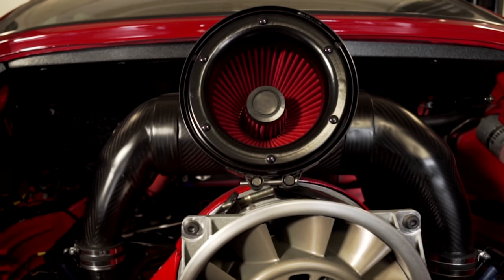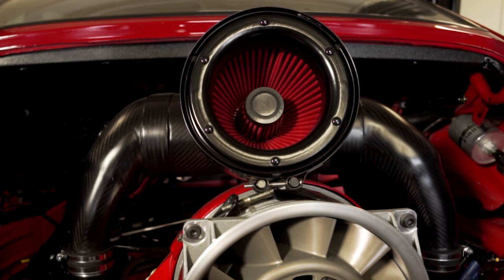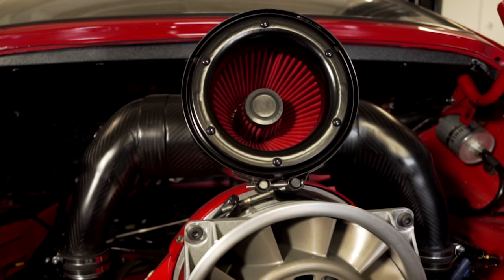But it's not there to look pretty. It's actually there to do a job, and it's very, very functional and effective. It also incorporates the resonance flap that's opened and closed by the ECU on the engine. That uses harmonics to generate an extra pulsing effect and generates more power. In fact, it probably generates around 40 horsepower.